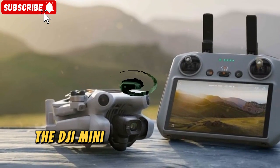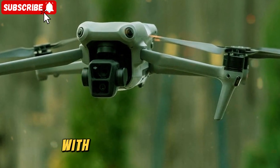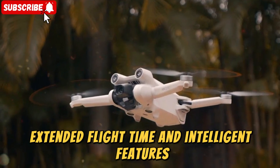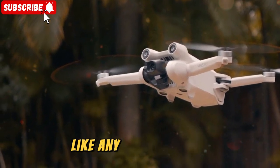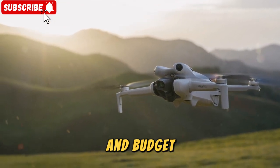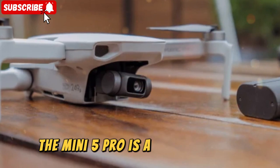The DJI Mini 5 Pro is more than an incremental upgrade. It redefines what compact drones can achieve. With its powerful camera, extended flight time, and intelligent features, it's an excellent investment for anyone serious about aerial photography or videography. However, like any tech purchase, the final decision depends on your specific needs and budget. If you're seeking a drone that balances portability with professional-grade capabilities, the Mini 5 Pro is a top contender.